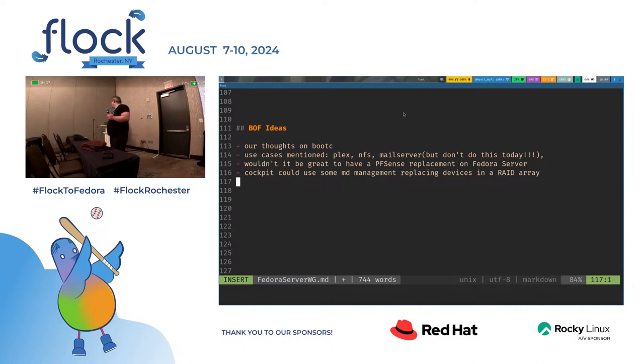And I don't know if they fixed it. I know for a while, I think it was RAID 5 wasn't suggested to use with Btrfs. So I think there's some RAID levels not suggested to use.